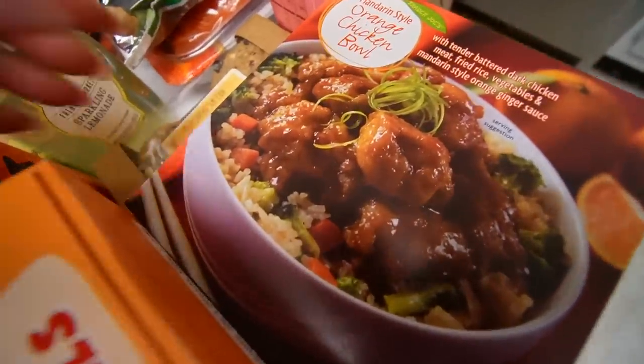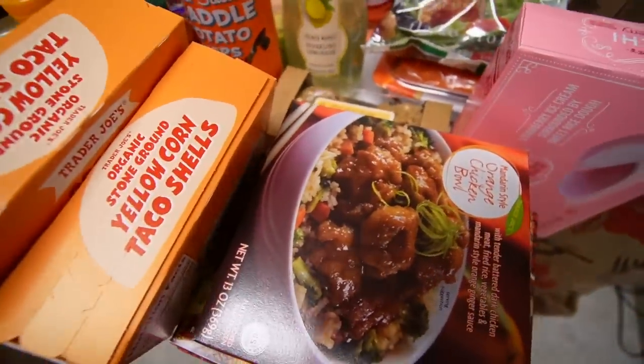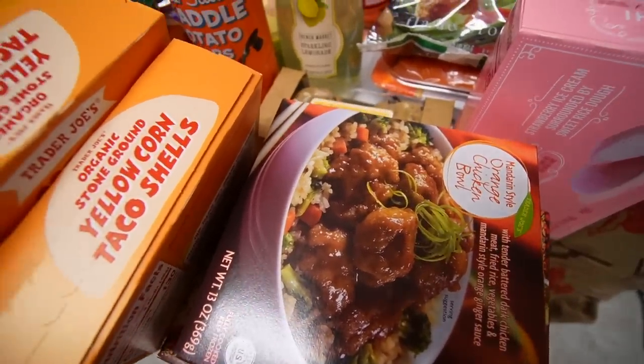This one is the orange chicken bowl, and then I got two of the butter chicken. Honestly, they were out of a lot of these. Do you usually have so many options? But they really didn't have many options for these today. I guess everyone bought them all.